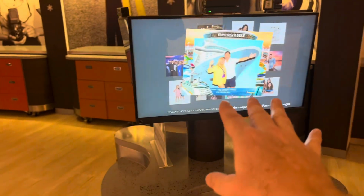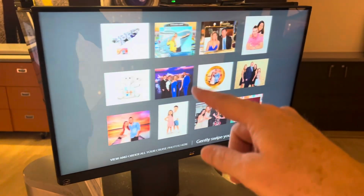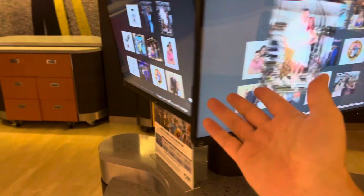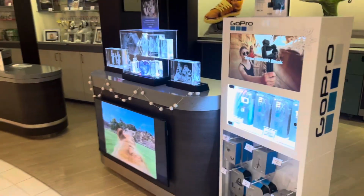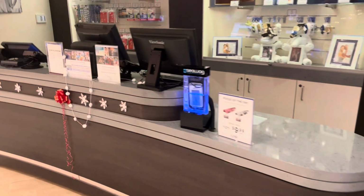It doesn't cost for them to take a picture, and you can at least come and take a look at the pictures. What I always do is I always do silly pictures or funny pictures, and then we just come here and check them all out. We don't buy them, we just think it's funny to see all of our funny, awkward pictures. Sometimes they put you in some awkward poses, they're like, go ahead and hug closer.